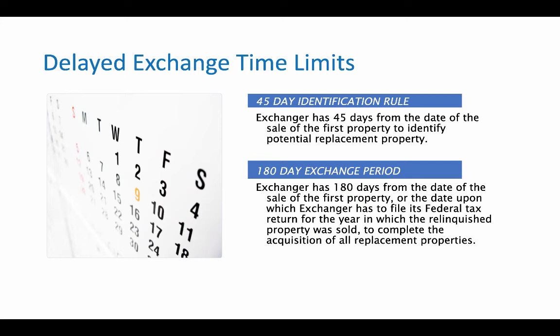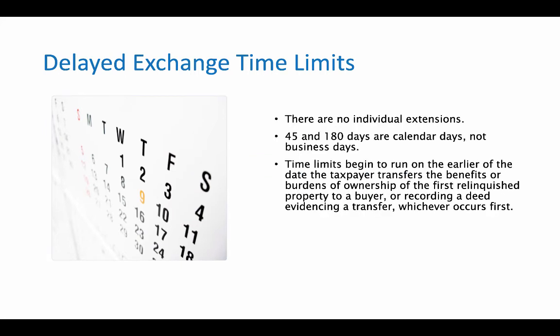Also, if you go from one tax year to another tax year, you want to discuss this with your tax attorney, CPA or accountant, because you're going to have to file a return and then amend the return in the following year. There are no exceptions. 45 and 180 are calendar days, not business days. The time limit begins and runs out.